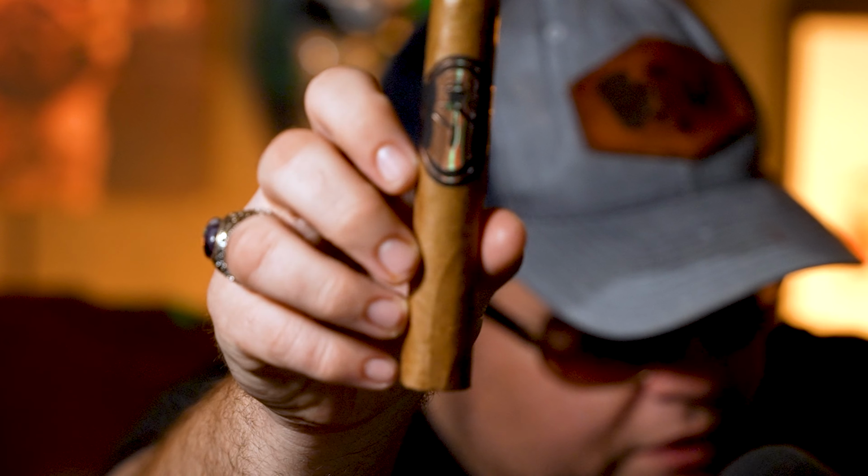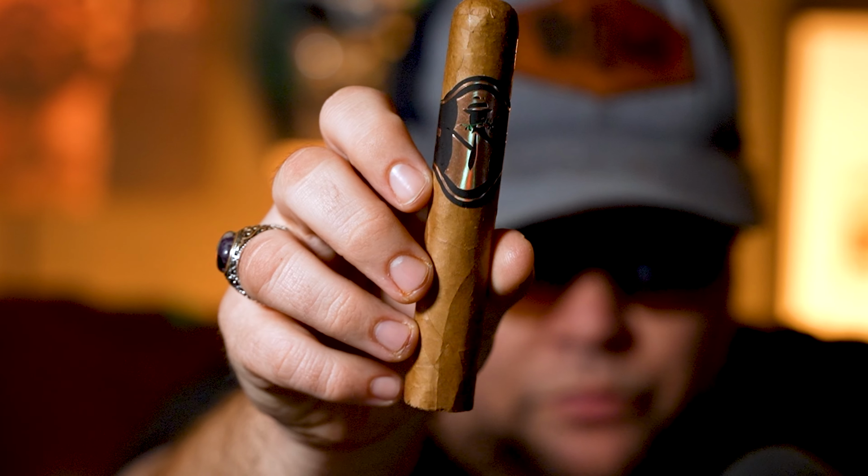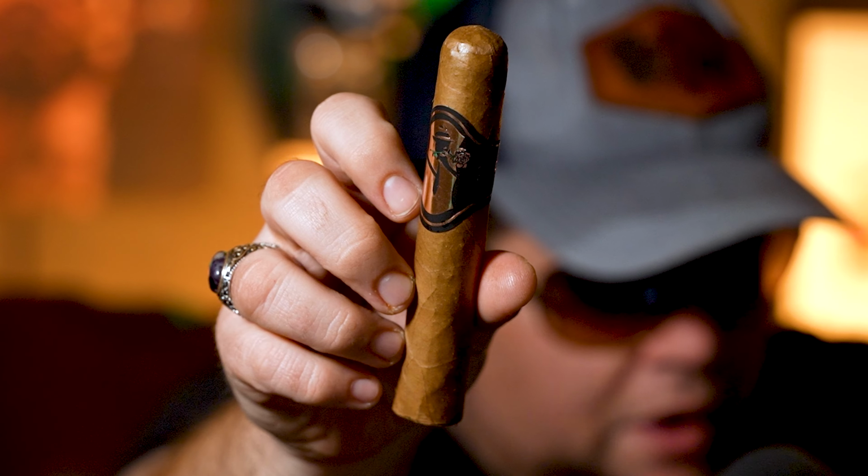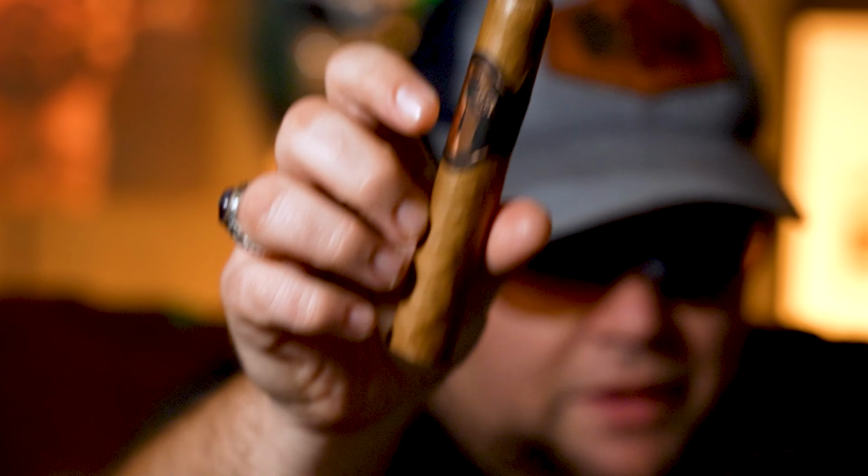Next up, because this one's sitting in front of me, and I got this cigar at PCA. It is the Mr. I'm going to say this wrong. This is the Mr. Desflorado by Sinistro. It's a Connecticut cigar.